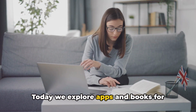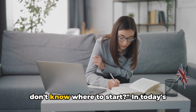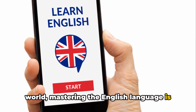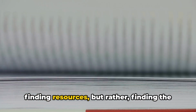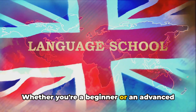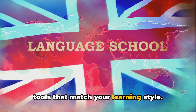Today we explore apps and books for improving your English. Want to improve your English skills but don't know where to start? In today's world, mastering the English language is more accessible than ever. With a myriad of resources at our fingertips, the challenge is no longer finding resources, but rather finding the right ones. Whether you're a beginner or an advanced learner, it's crucial to find effective tools that match your learning style.